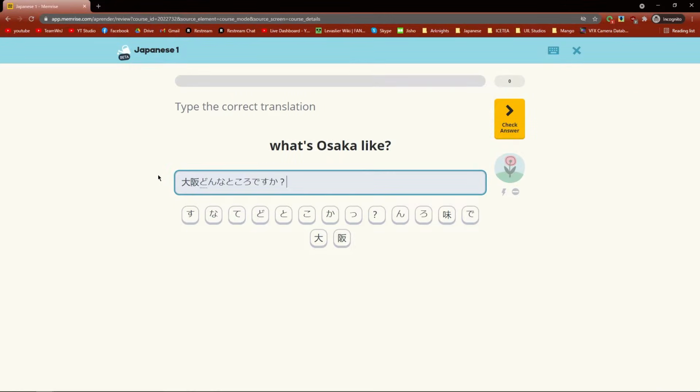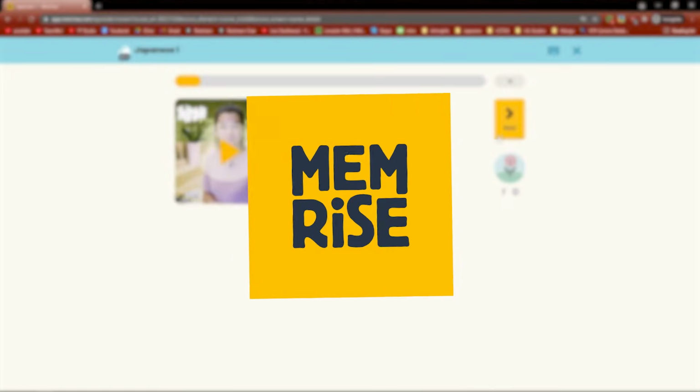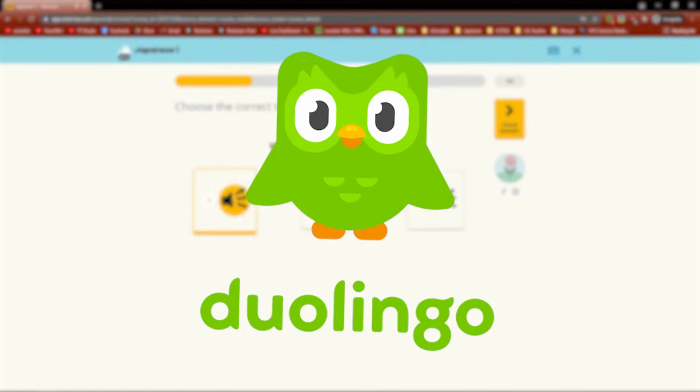When I started learning kanji and expanding my vocabulary, I used this thing called memorize. It's a lot like Duolingo, I think. I don't use Duolingo, so I'm not sure.